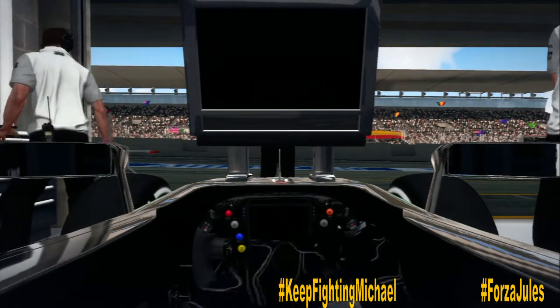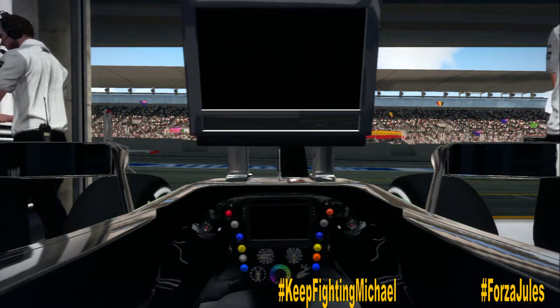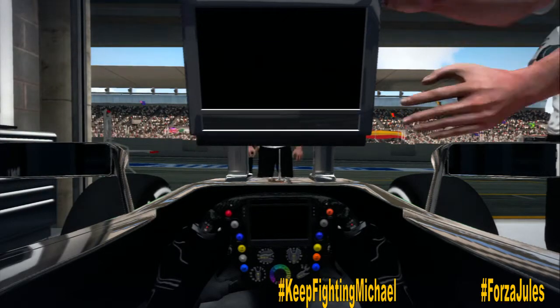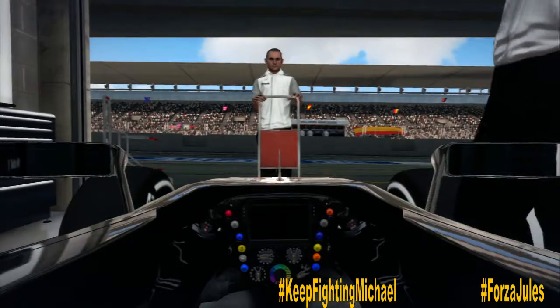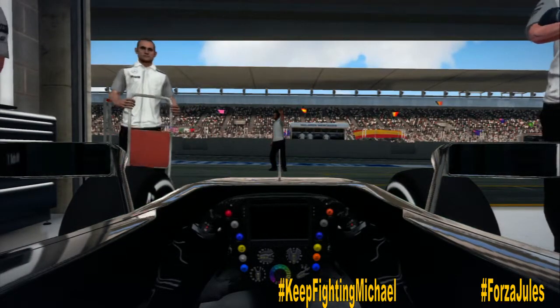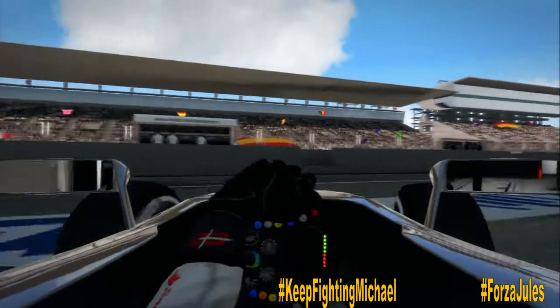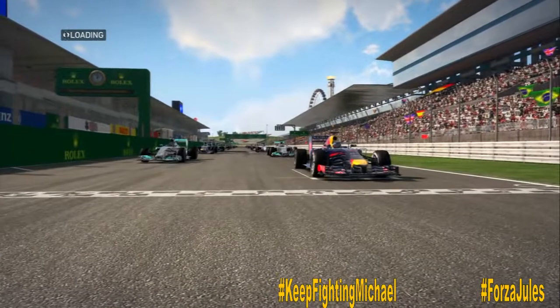And this is really a recovery drive because we're starting at the back of the grid. We're starting on the back row of the grid, so we only have one person behind us. It's unfortunate, but it's going to be a recovery drive. But it's not necessarily that hard to recover at this track, I don't think. Well, it is actually, now I think about it, because you don't have a lot of overtaking opportunities. So we're going to need a really good start, but we should get a good start anyway.